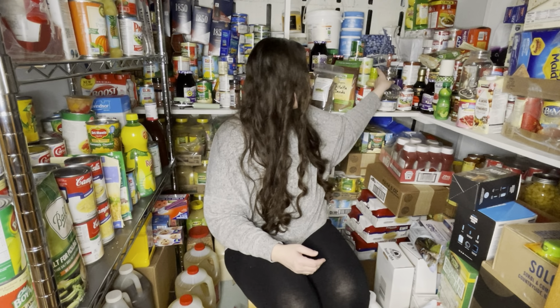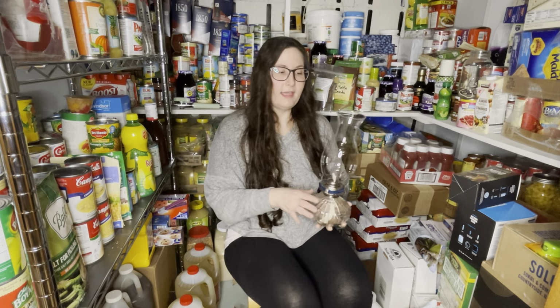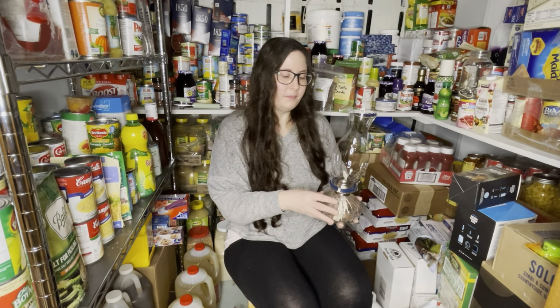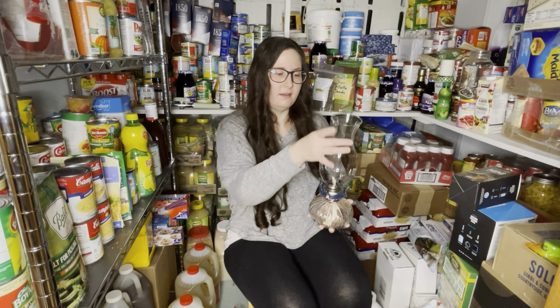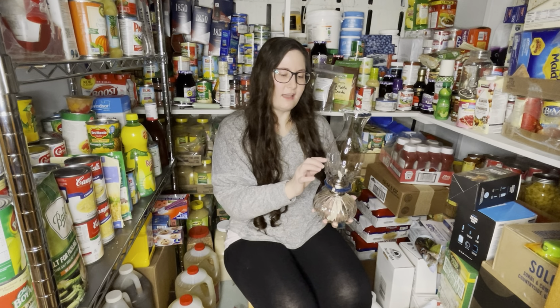So our last thing, well, no, we have two more. So this is an oil lamp, and I just like this. I think it's fun. I don't think you really need one. I don't think this is a necessary thing to have. They are very fragile, particularly this part. I think it's called the chimney. It's just not very thin glass.